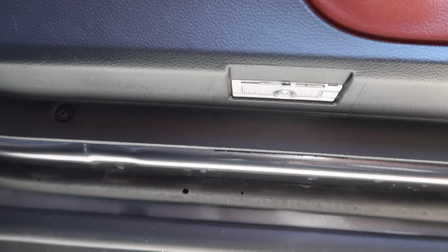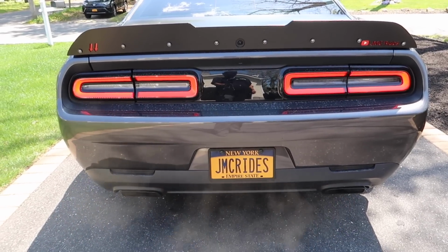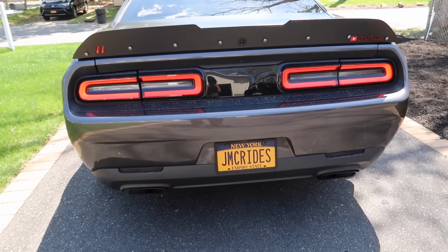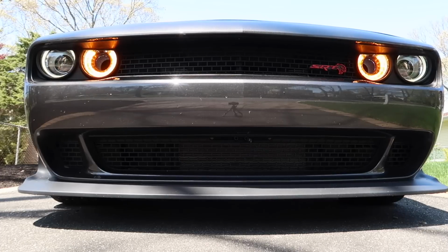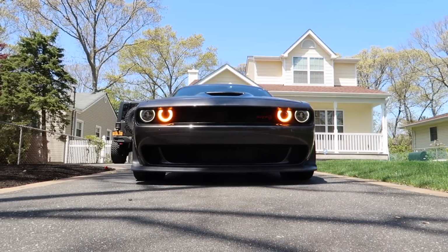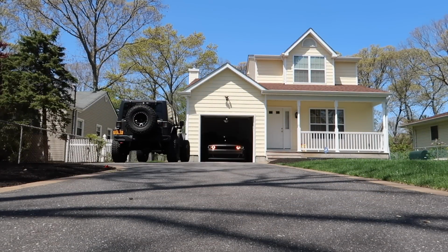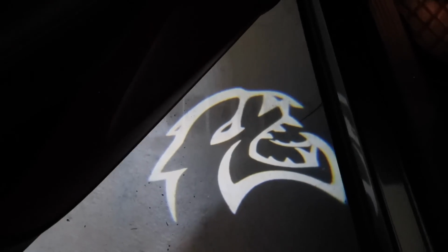All right, we do have lights, so let's go ahead and pull this into the garage and see what it looks like on the ground. Let's go ahead and open this door up. Boom, there you go, guys.